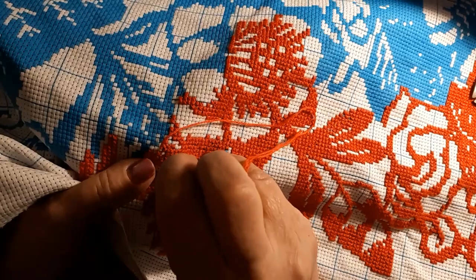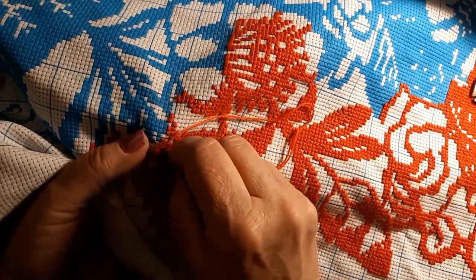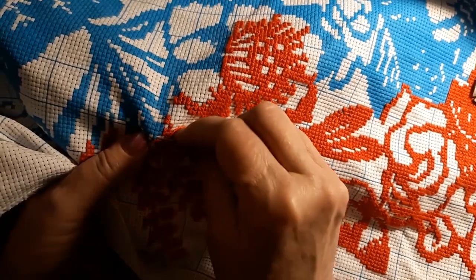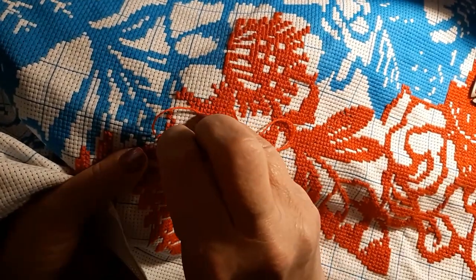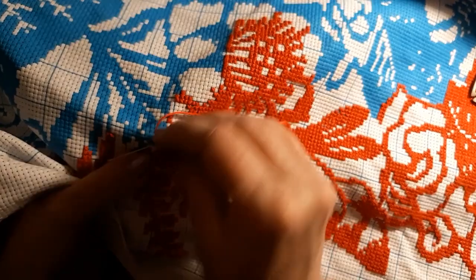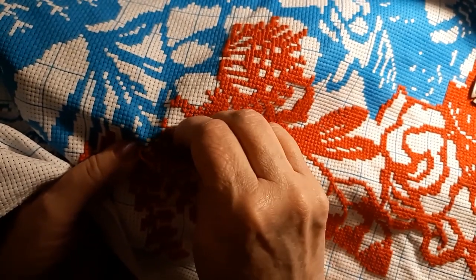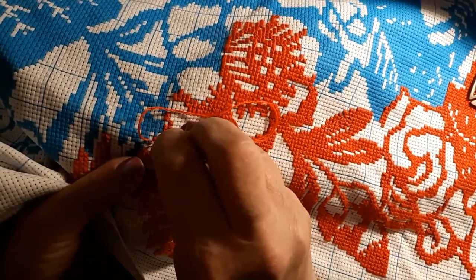Boy, that wind is just something else. I guess it's going to continue all week long, just kind of off and on. It blows down a few branches, but nothing too terribly huge.